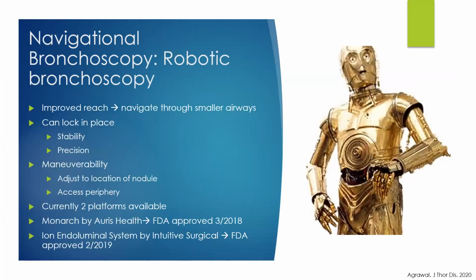So the idea with the robotic bronchoscopy is that it will allow you to improve the reach so you can get out to these more peripheral airways. Additionally, something that it can offer is the ability to lock the catheter or lock the scope in place. That gives you more stability and it gives you more precision, so the argument goes. It's also more maneuverable, so it makes it easier to navigate those smaller airways as you get out to the periphery and get out to those further out nodules.